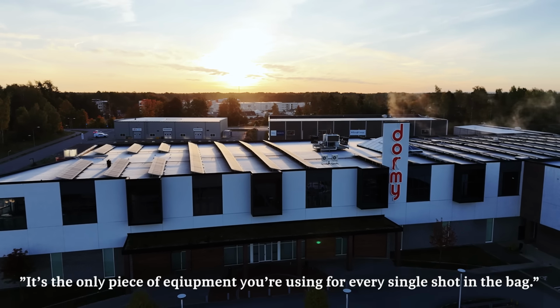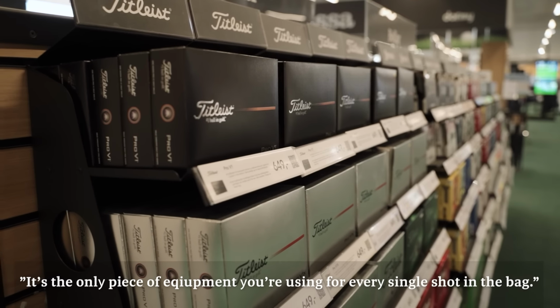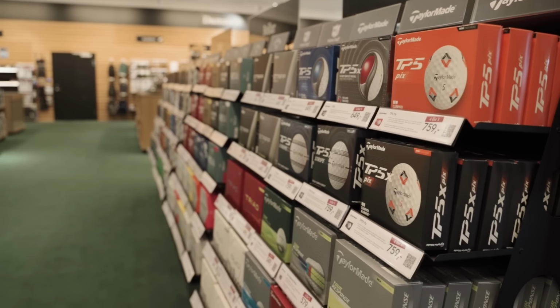It's the only piece of equipment you're using for every single shot in the bag. What kind of golf ball do you play? The same as the pros on tour? Or the ones that you just found in the woods when you were looking for your tee shot?